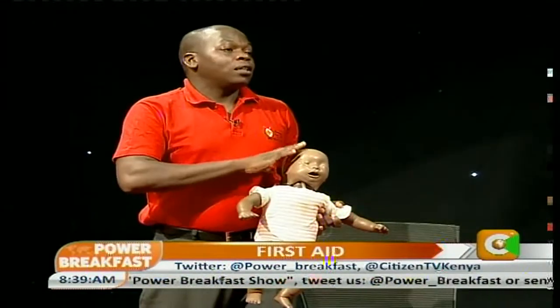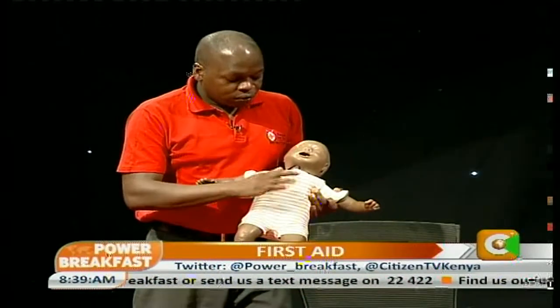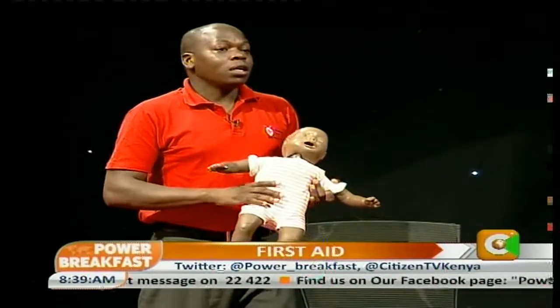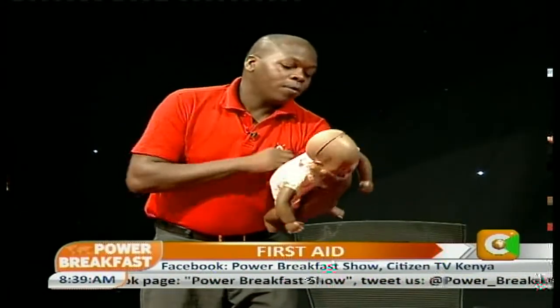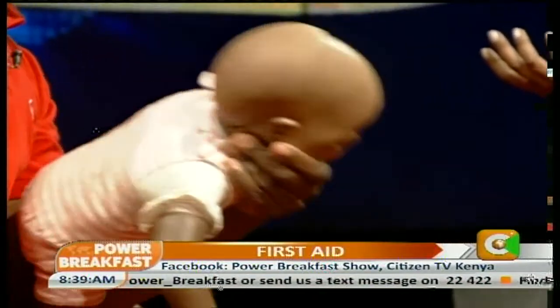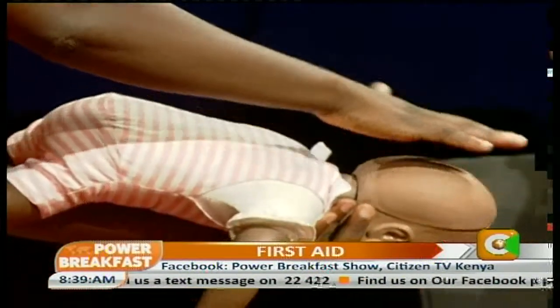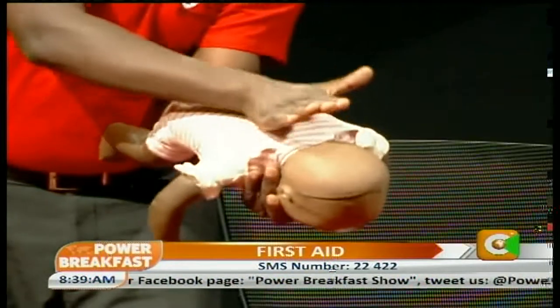So this is an infant. An infant is a child who is less than 1 year. For this case, if the child is choking, I want to hold the child in this way, face forward, while supporting the chin. Then the head should lean down. Then I'm going to give what we call back slaps, a set of 5.